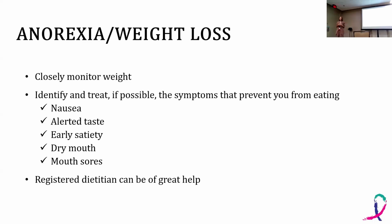Some patients are going to say, I get full very quickly. If that's the case, then you should maybe favor smaller meals more frequently rather than trying to eat big meals and not being able to finish them. Some patients have severe dry mouth, and I'm going to give you some tips to help with that. Because their mouth is so dry, they're not going to want to eat because foods don't go down so easily. So also be mindful of that. And some patients can have mouth sores because of their chemo, and so it's too painful for them to eat. So make sure that these are well managed if you have those.